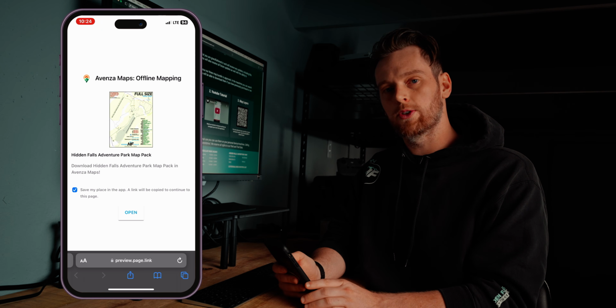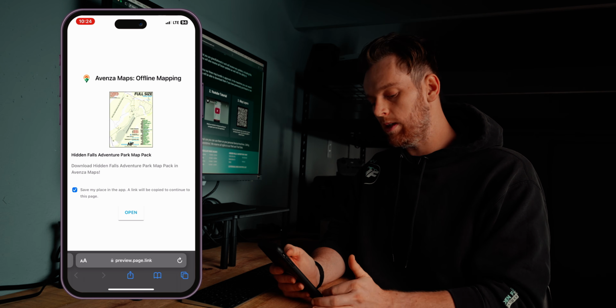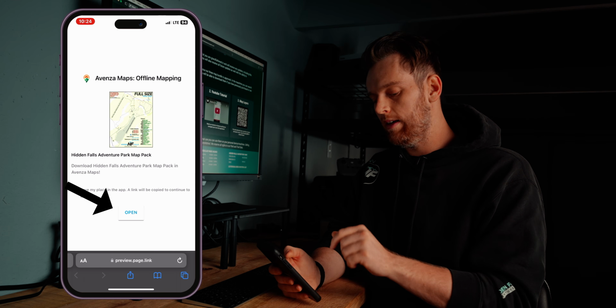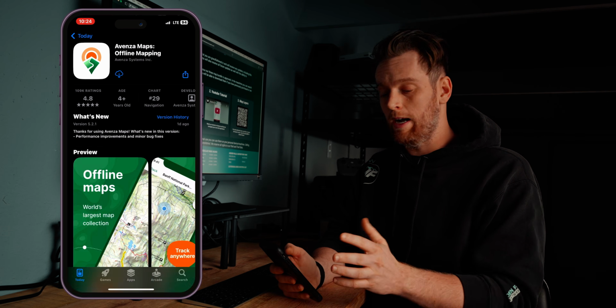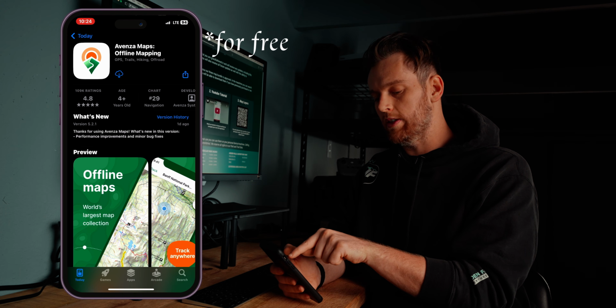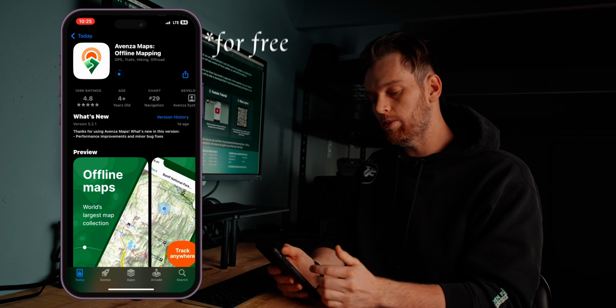So coming back to our scan, it opens up a web page, and at the bottom it says open. You can hit that, and whether you're on Android or Apple, it'll come over to your store. I've already purchased this app, but if you do it for the first time, it'll say purchase. So I'm just going to download that.